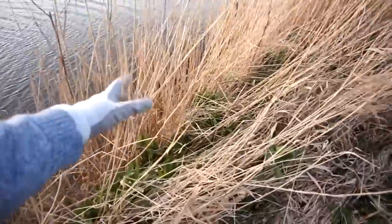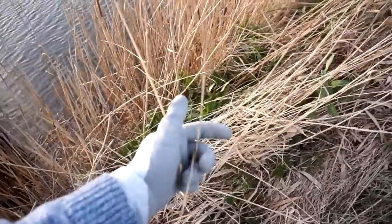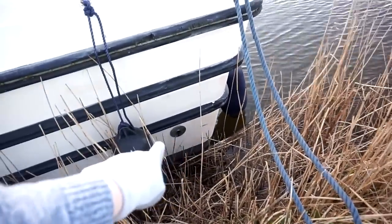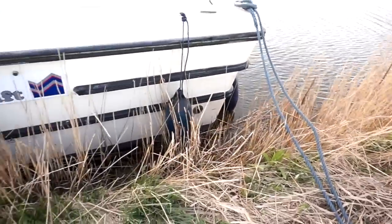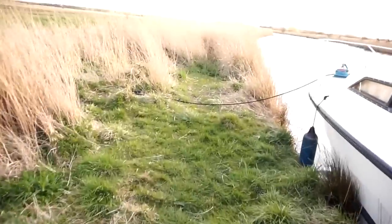This is the old growth of the reeds, and as you can see, it's really straw-like. What I've done is I've got down with my gloves and I've ripped all of the reeds off around the heater out there, because I don't want any of this catching fire. So that's a safety precaution. But these are also good if you're dealing with wet ropes and stuff like this.